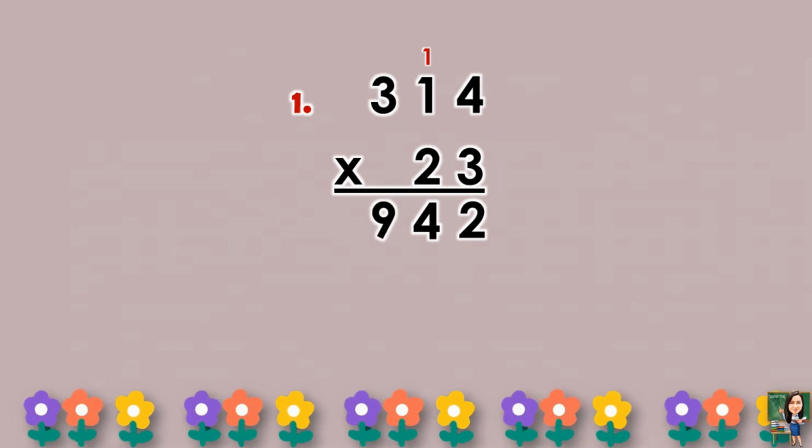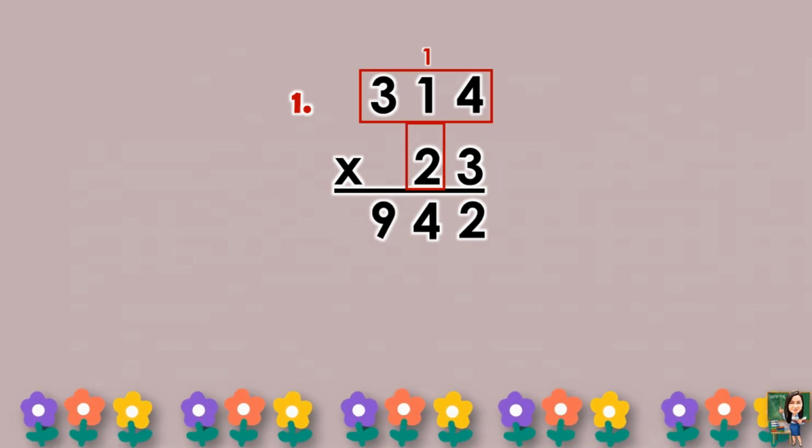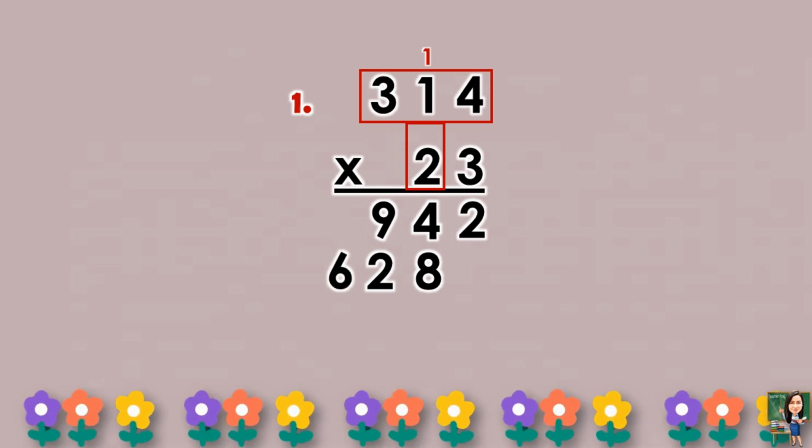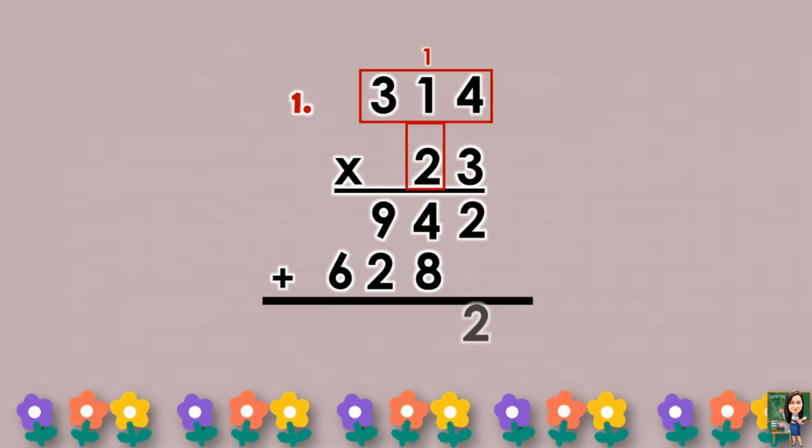Then multiply 314 to 2. 2 times 4 equals 8. 2 times 1 equals 2. 2 times 3 equals 6. Then add the partial product. 942 plus 628 equals, bring down 2.